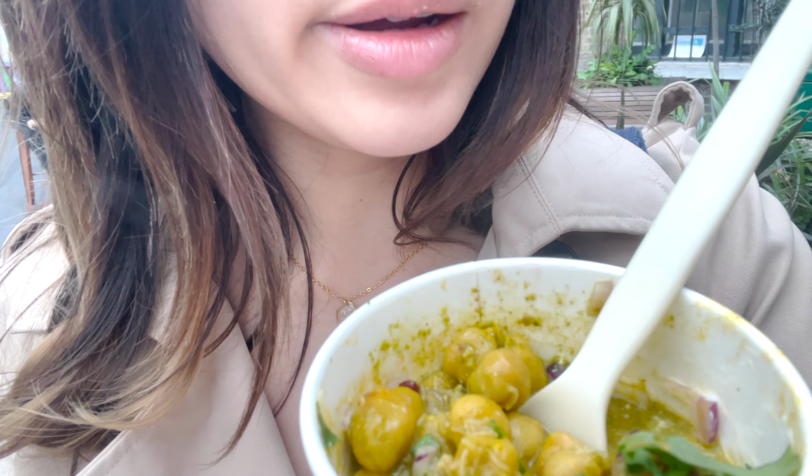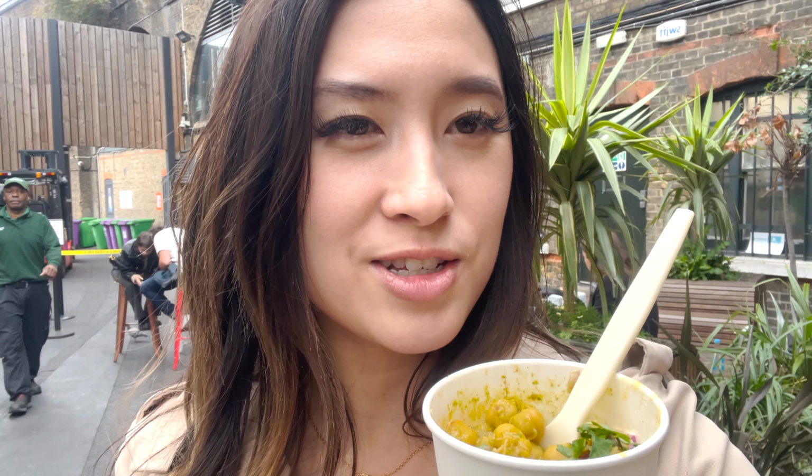I like the yogurt that they put inside too. Makes it a little bit creamy and a little tart in there. I think this is good if you're looking for a vegetarian option, and also something very flavorful too. I was kind of scared that the Indian food here wouldn't be very flavorful, because that's kind of what I've heard from other people, but it's actually very delicious.